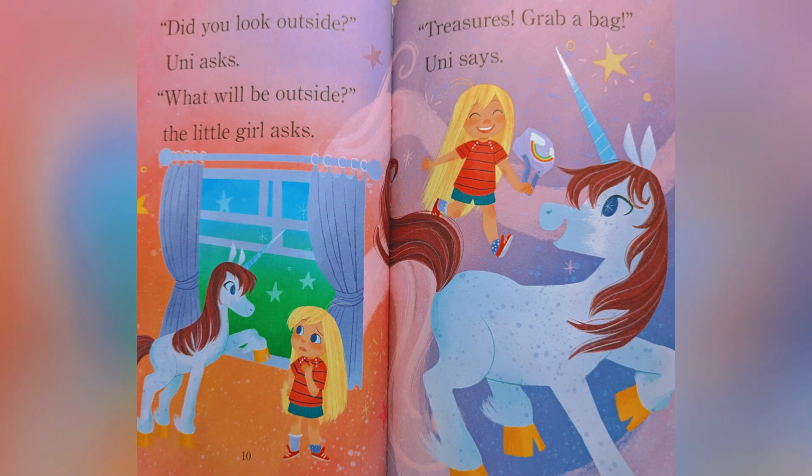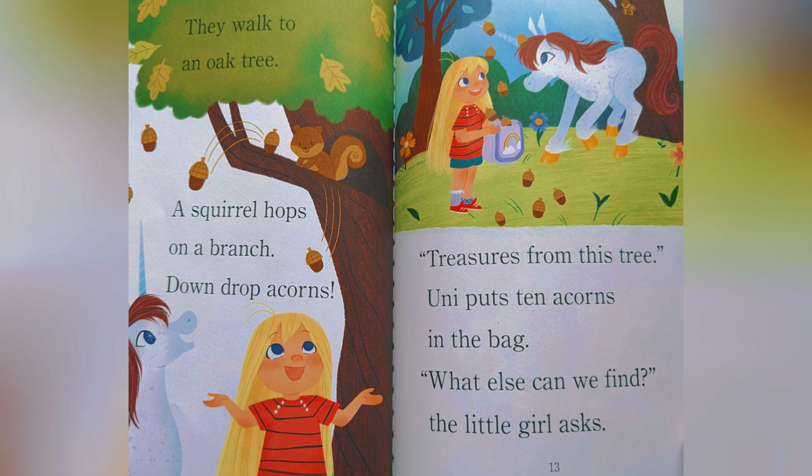"Did you look outside?" Uni asks. "What will be outside?" the little girl asks. "Treasures. Grab a bag," Uni says. They walk to an oak tree. A squirrel hops on a branch. Down drop acorns. Treasures from this tree. Uni puts 10 acorns in the bag.